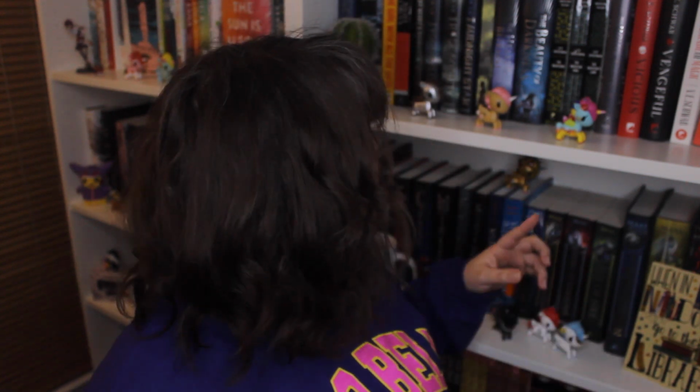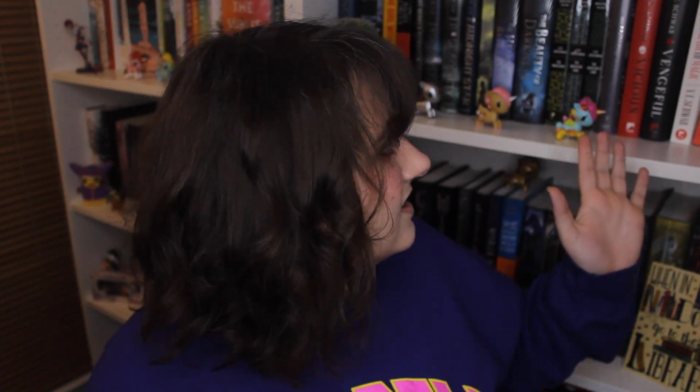Number 3, how do you organize your books? So my books are sort of organized by audience or genre. I've got a middle grade shelf, adult fantasy, YA fantasy, adult contemporary, YA contemporary, manga, graphic novels, that sort of thing. Some of the sections bleed into each other. I have this shelf here, which is a mix of YA fantasy and adult fantasy. So they're kind of mixed up, but generally they're by audience and then genre.